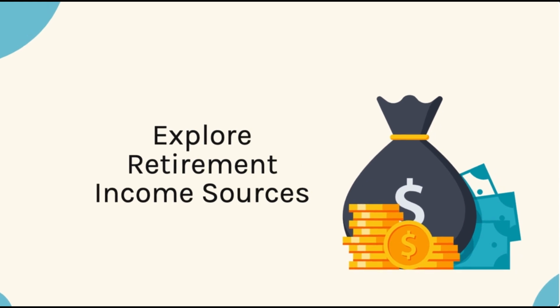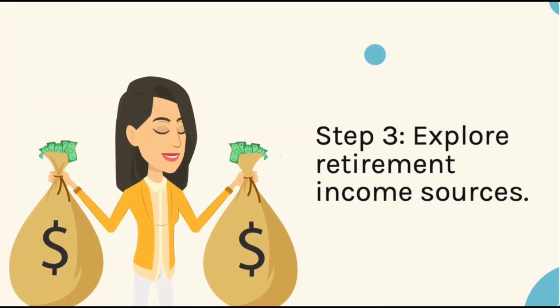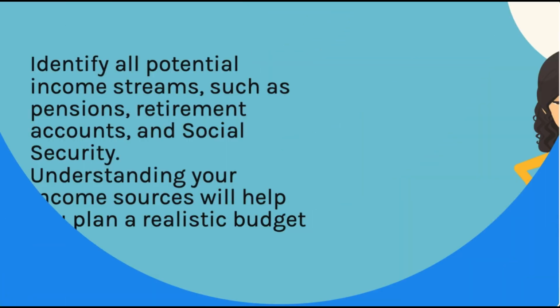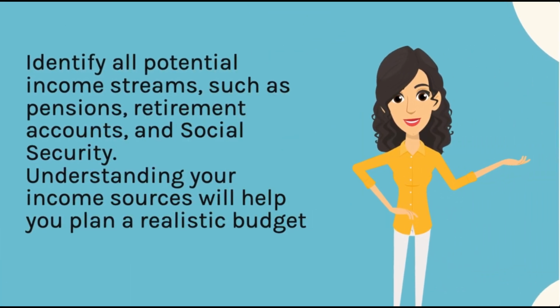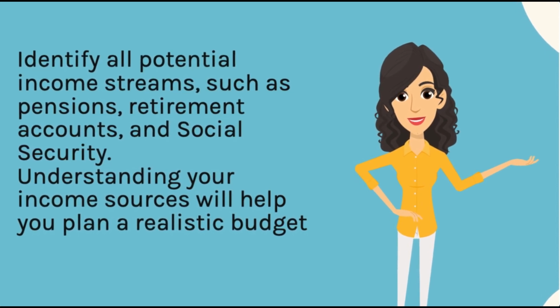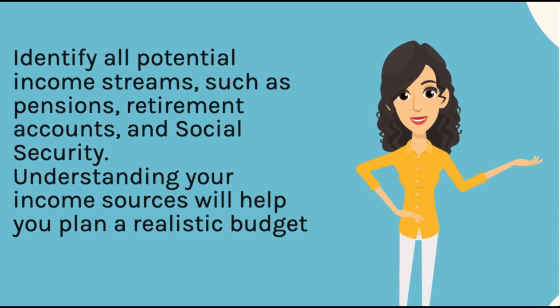Explore retirement income sources. Step 3. Identify all potential income streams, such as pensions, retirement accounts, and Social Security. Understanding your income sources will help you plan a realistic budget.